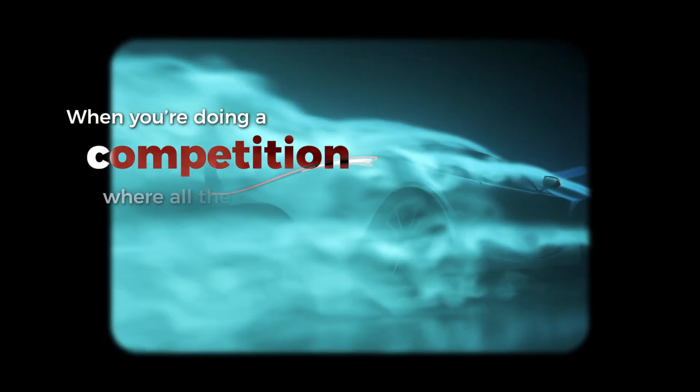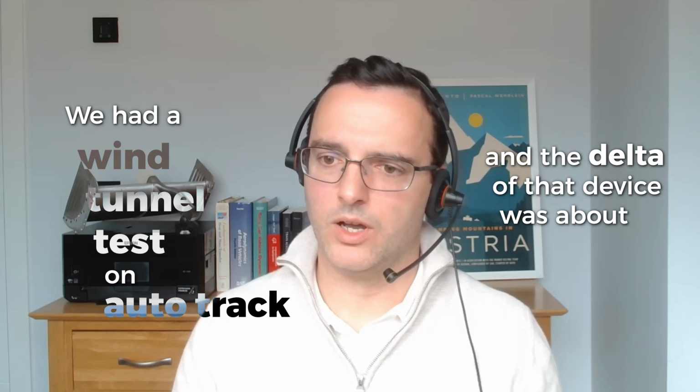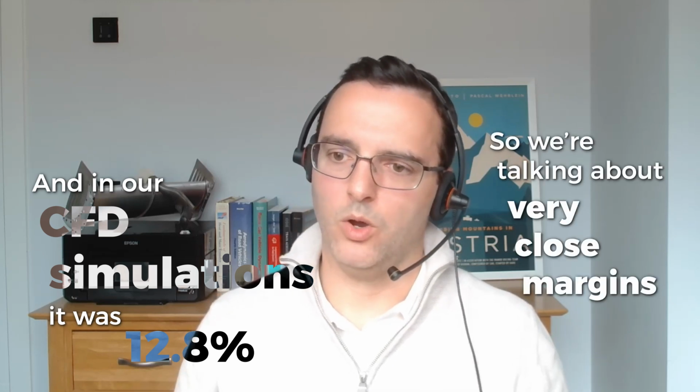When you're doing a competition where all the cars are homologated, if you are not exact every single time that you do this test, then you're giving an unfair advantage to another team. We had a wind tunnel test on our rack, and the delta of that device was about 13.5% in the wind tunnel, and in our CFD simulations it was 12.8. So we're talking about very close margins.